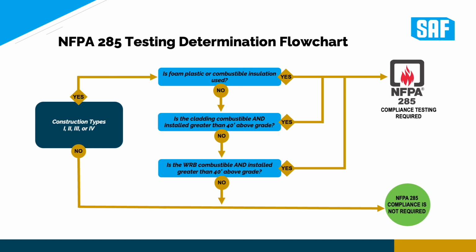Like the previous question, this question has two parts, but relates to the weather-resistant barrier, or WRB. If you answer yes to both parts of this question, then you flow to the right, where NFPA 285 testing and compliance is required. But if you answer no, taking into account both parts of the question, then you flow down and to the right to the green circle, and NFPA 285 compliance is not required.